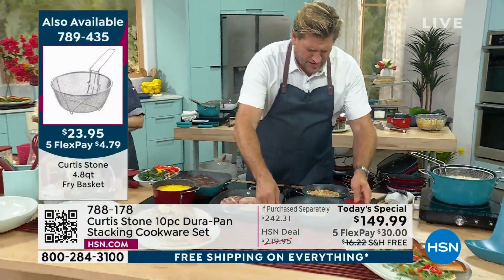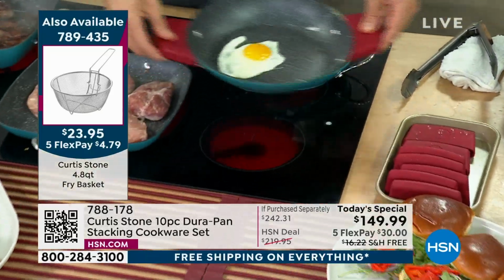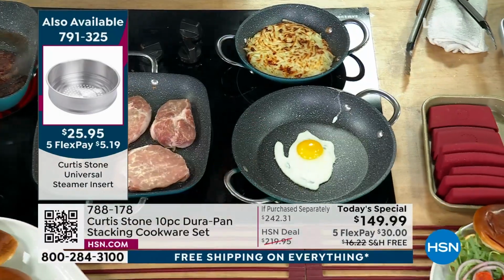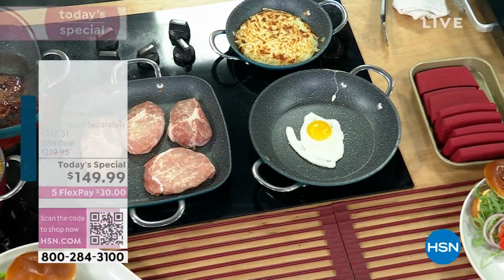Look at the egg. I told you that it would slide around. Look at that. No oil, no butter, no nothing. And that's what's so cool. When you have the confidence in cooking, it makes life so much easier.